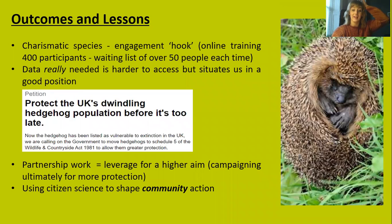So we found that hedgehogs, we knew mammals were a charismatic species, but the hook and the drive forward was massive. Moving into lockdown, we had online training courses that were fully booked, 400 participants, 50 people apiece on the waiting list each time. In real life or in person, we could only target 25, so we had a huge reach. But the data that we really need, such as tangible impacts in climate change and on habitat changes over a long period of time that would be more beneficial longer term to us, it was harder to access.